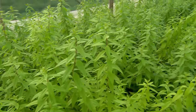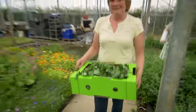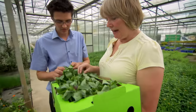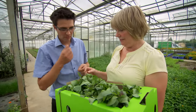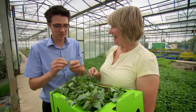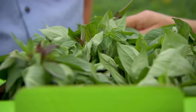Alison has been growing another herb that will add a welcome twist to my Thai pie. Right, I've got a last little surprise for you for this curry pie. What is it? It's Thai basil. Really? Fantastic. Which is delicious, isn't it? That's unbelievable. That'll just do the job. I'll love that. Yep, just finishes it off, doesn't it? It's perfect. It's very, very good.